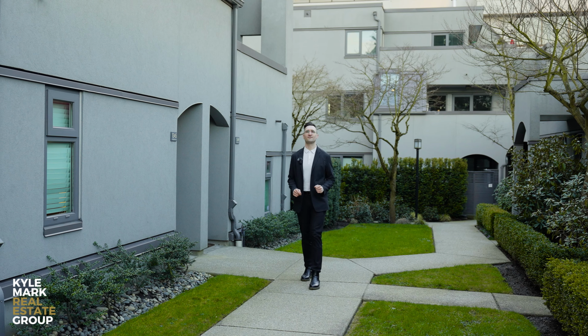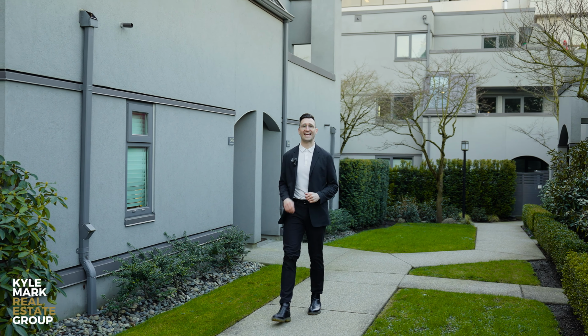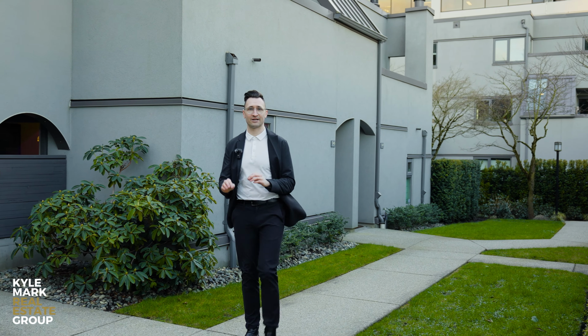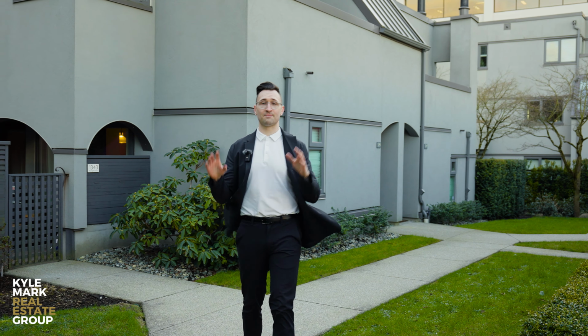Welcome to 1335 West 8th Avenue. This exceptionally rare unit is a 1-bed, 1-bath, and den that's over 800 square feet. So you have these massive size dynamics, and you're buying into a complex that is meticulously cared for. You can see the landscaping here, the manicured boxwood hedges, as well as the building itself.